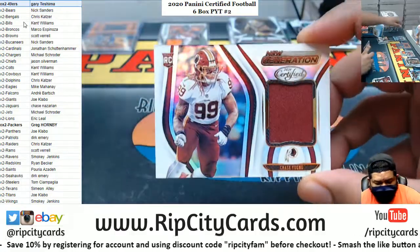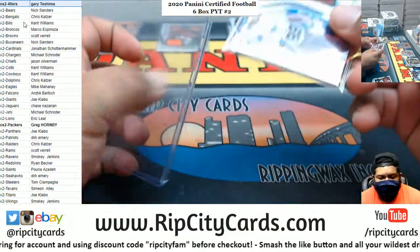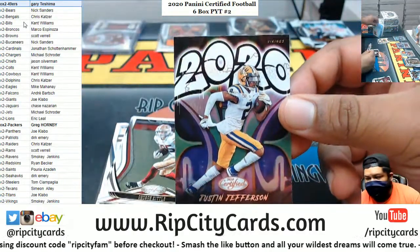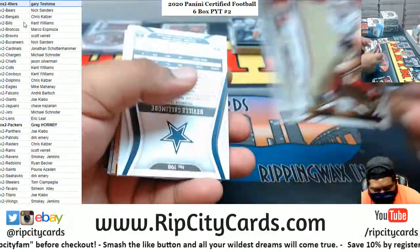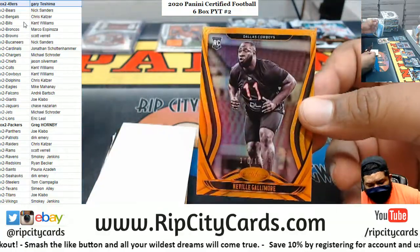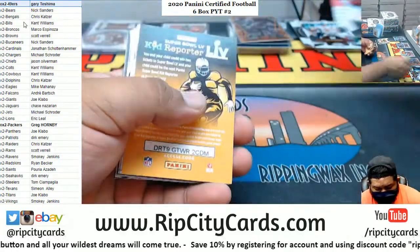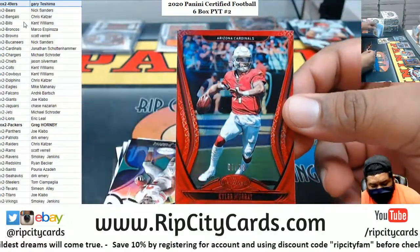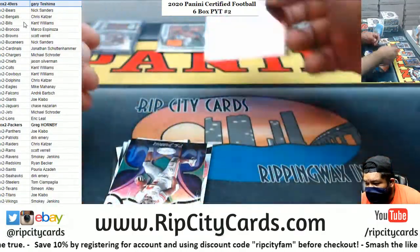We got a Chase Young relic for the Redskins. That would have been so nice with some ink on it. We got a Justin Jefferson Vikings 2020 rookie insert. All right, let's see what I can do, Nick. You know, that doesn't hurt to ask. We got Neville Gallimore to 199 Cowboys rookie. Kelsey Chiefs insert. We got a Kyler Murray to 99 for the Cardinals. That's nice. That red on red.